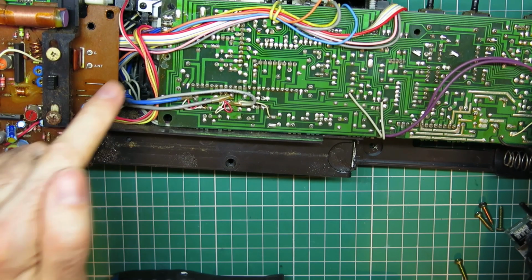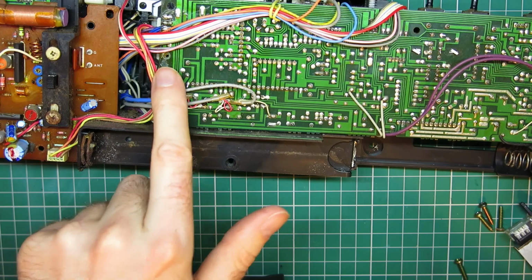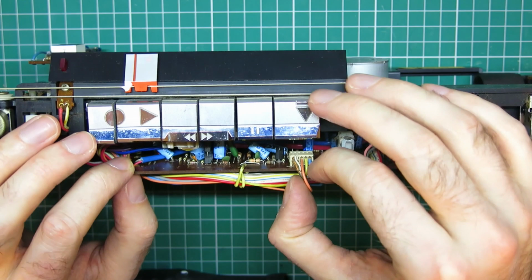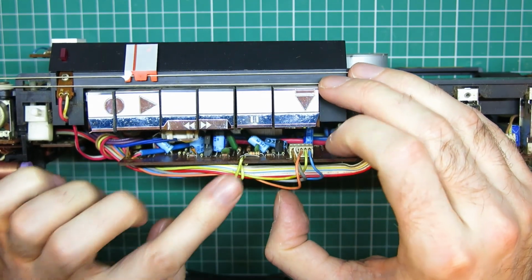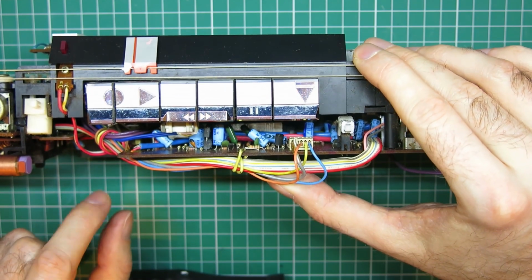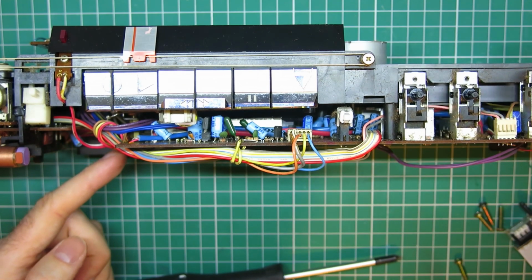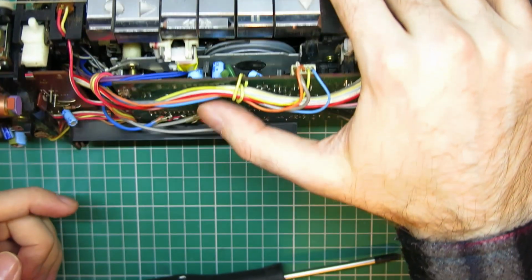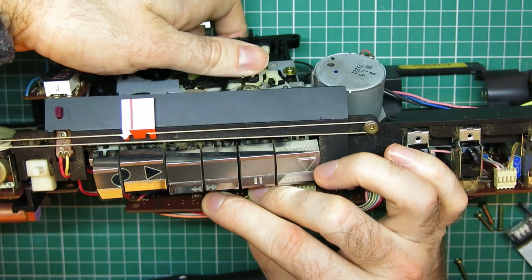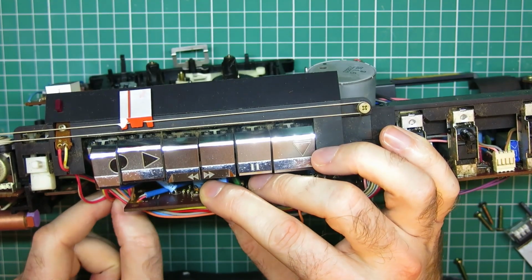Oh, I forgot to mention, I've removed a screw here as well on this board, because that seemed to bolt to a standoff on the transport there. So I wonder if it's... There's a kind of tie here and a plug here. I wonder if it's a case of removing this board. What holds that board on? Oh, actually no. I just had to free up a little bit of space, but there is a bit of a cable tangle going on.